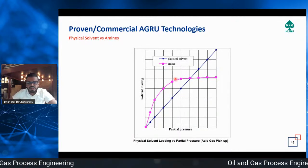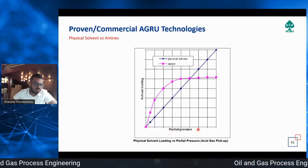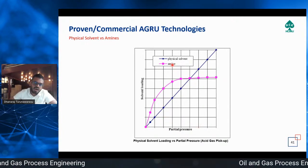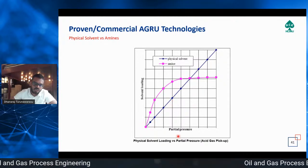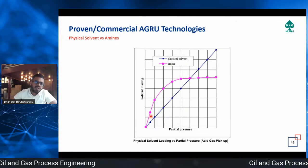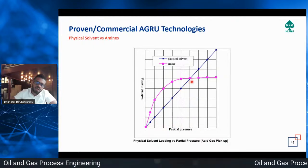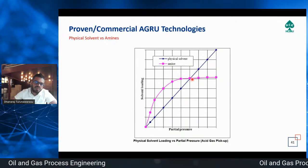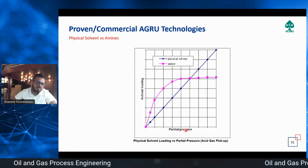So let's look at the difference here, for an amine system or chemical solvent and a physical solvent. As you can see, at a low partial pressure, when you have a low content of acid gas, your amine loading factor, or acid gas loading factor, is higher as compared to your physical solvent. So it absorbs better, and at the same time, it can meet the sales gas spec easily at a low partial pressure. Whereas it comes to a point where your chemical solvent reaches saturation, and it will not be able to absorb CO2 and H2S anymore at a certain partial pressure.